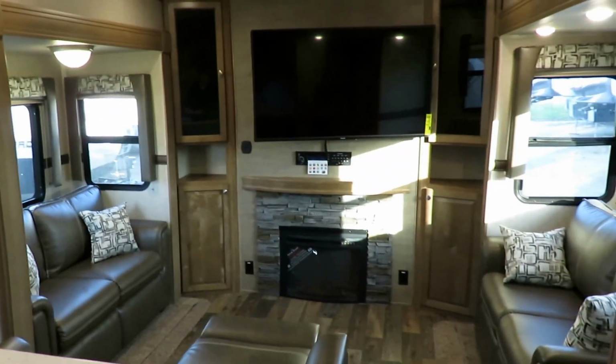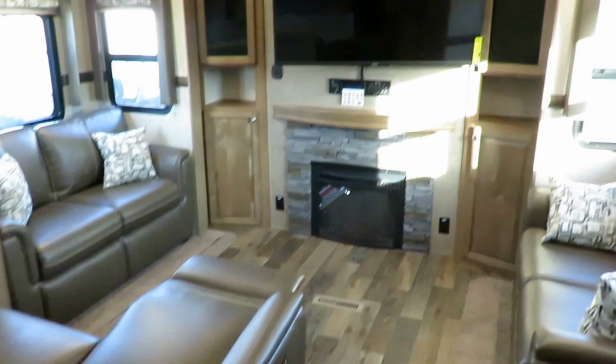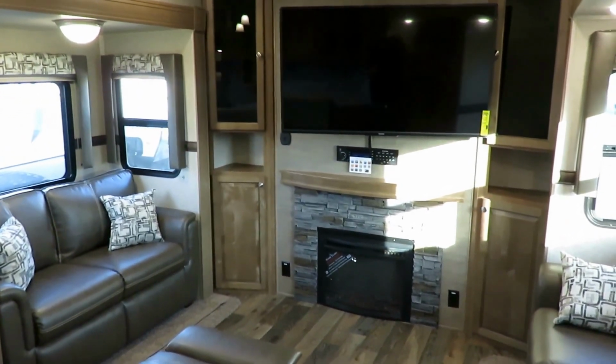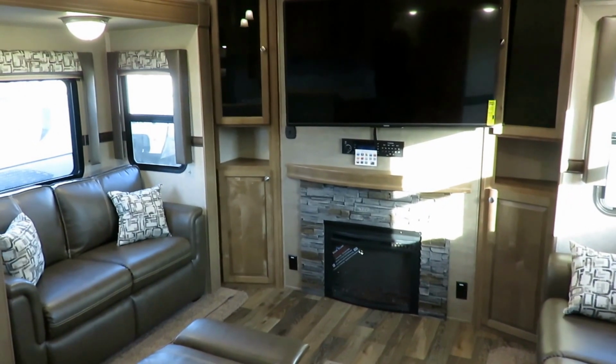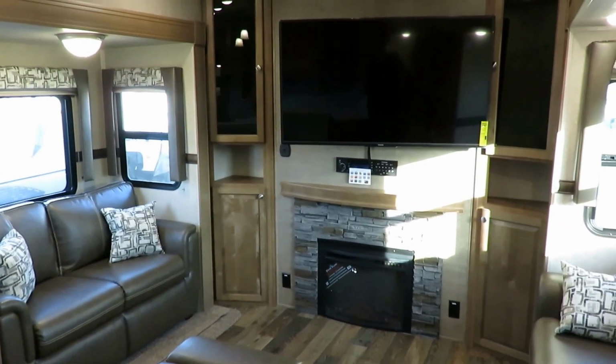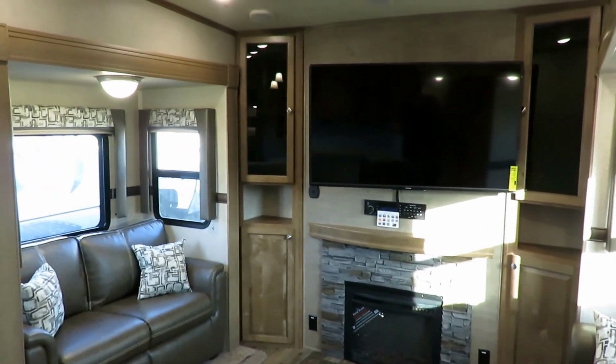Anyway, so look in this direction. What you see here is there's a point where the living room begins. This, again, is that furniture arrangement we see in these front living room fifth wheels or these elevated rear entertainment fifth wheels. But those things are like 14,000 pounds. You need half a semi-truck to tow that thing. This is much, much simpler, obviously.